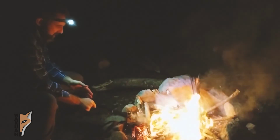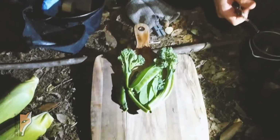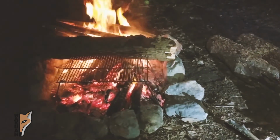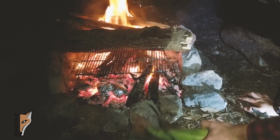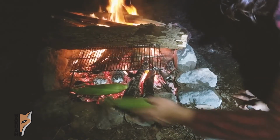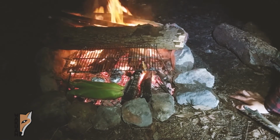So I think we're gonna get that grill plate on there now. The coals are looking pretty good. Gonna throw some corn and some potatoes wrapped in foil, just gonna chuck them straight in the coals. Like that. I've actually never cooked corn like this. I've got no idea if it's even gonna work, but I figured that leaving the husk on is gonna protect the corn enough so the husk will burn but the corn will just cook.